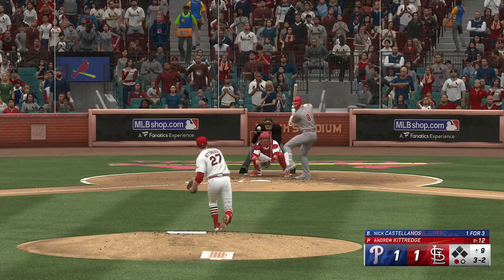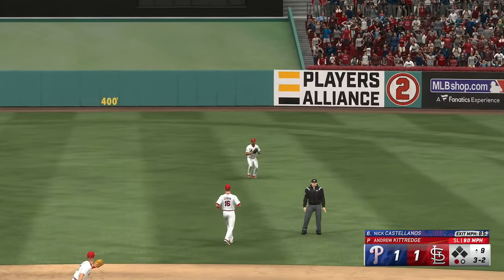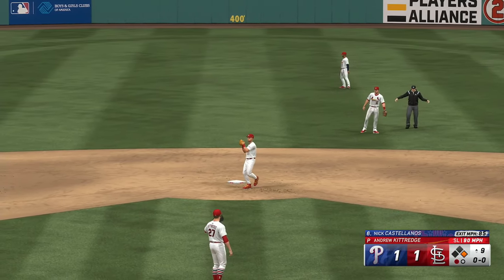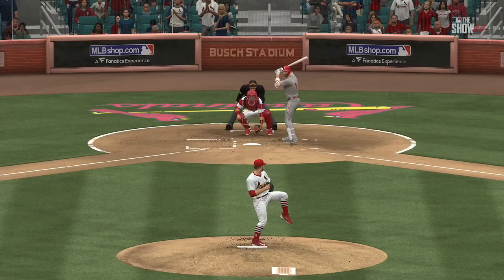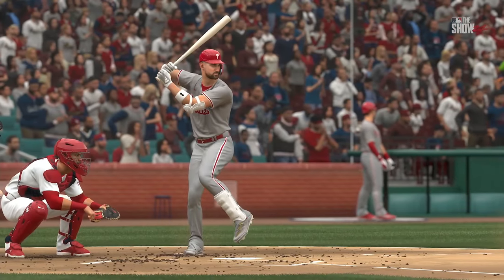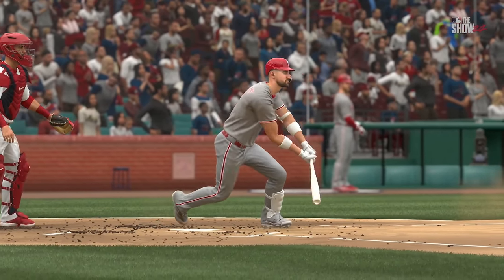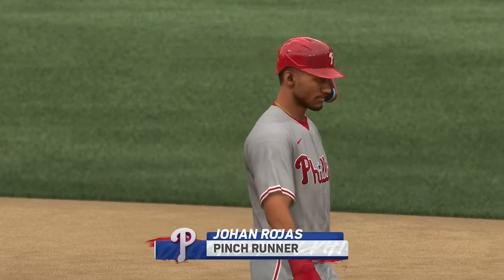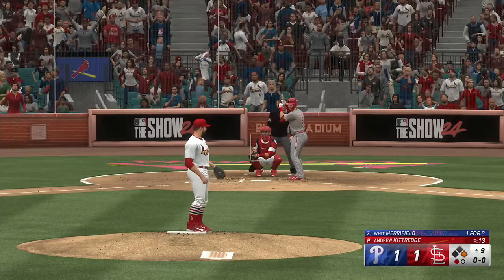And he deals. That one back up the middle, and it gets through. So a man aboard now with one away. So a change being made at first base. Pinch running for the Phils, Johan Rojas. Go ahead, run on base.